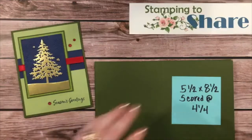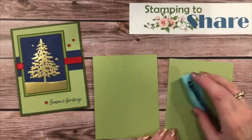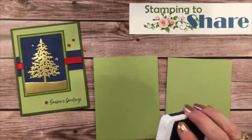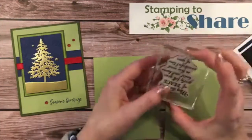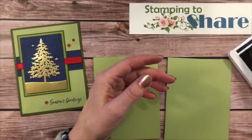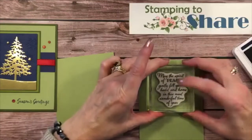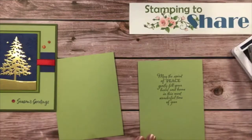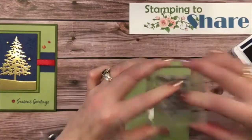So we're going to work on the inside panel first, and our inside panels are Pear Pizzazz. This is 4 by 5 1/4. I suppose I could put that so you can read it. 4 by 5 1/4, and again, that is Pear Pizzazz. Going to open up my Night of Navy ink, and I'm going to take the sentiment from the Peaceful Boughs. It took me years to learn how to say that word, so I'm kind of proud of myself that I did it without messing up. So we're just going to stamp that. May the spirit of peace gently fill your heart and home in this most wonderful time of the year. There's one, and here is the second one. Perfect.